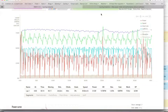So you can make quite big gains by improving your aero and, of course, your power. The slower you are, the more you want to concentrate on it, and you start hitting a wall at the higher speeds. So that's just some thoughts I had about aero drag, and some numbers I got.